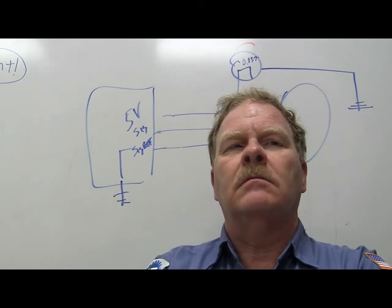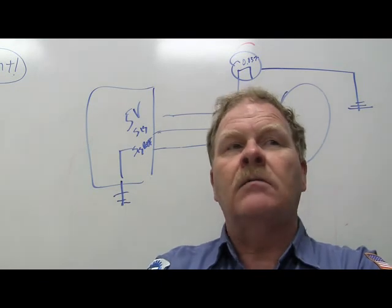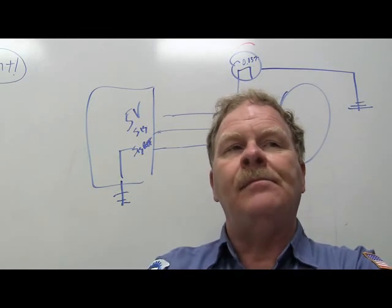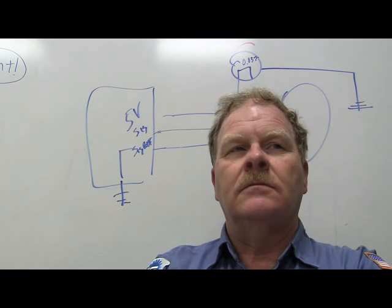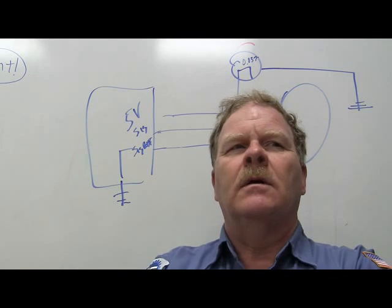It could be wide open. There you go. It could get locked wide open, right? That's right. And what does that do? I guess it'll cause it to flood out or something. No. You're throwing too much gas.